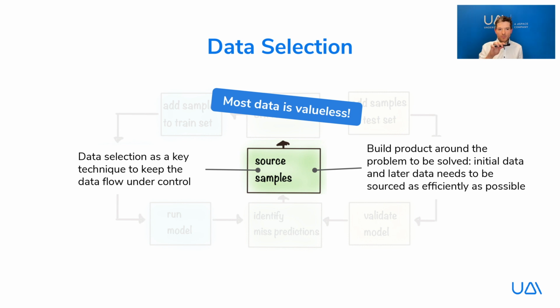So source samples means you have to select your data. This is what we talked about before. Make sure that you're sourcing the right data. And most of the time, you need to build your product around that data sourcing. So make sure that the users of your product help you to source the data. So this then is a reliable way to get more data and to get exactly the data you need.